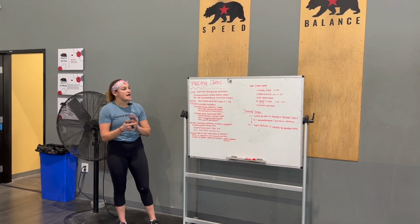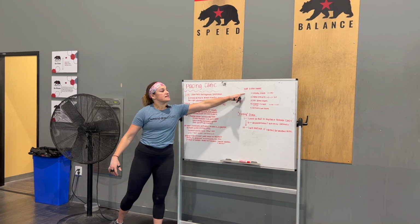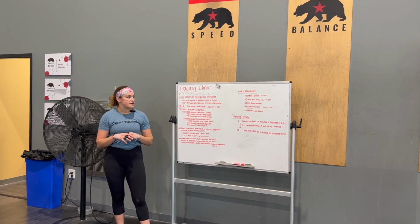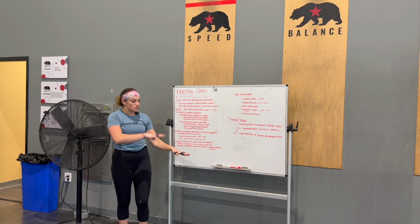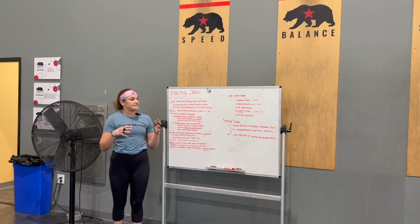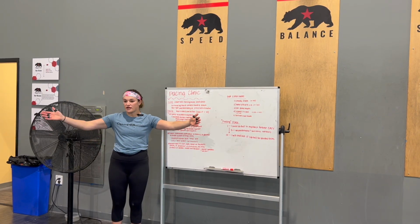What we're going to do today is I'll warm you guys up, then we're going to try to find an idea of where our steady state is at on the bike, get a good idea of what that cadence looks like. Then we'll go into practicing or testing out our bodies in terms of max efforts. Then we're going to do a little bit of math, and I have worksheets for everybody.